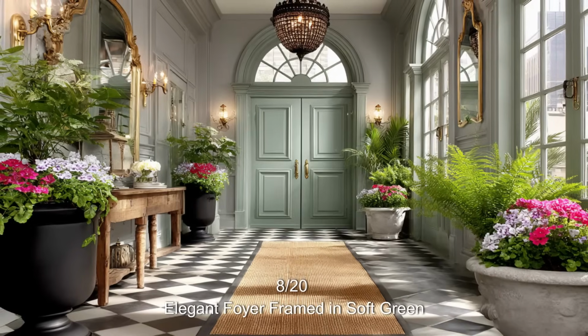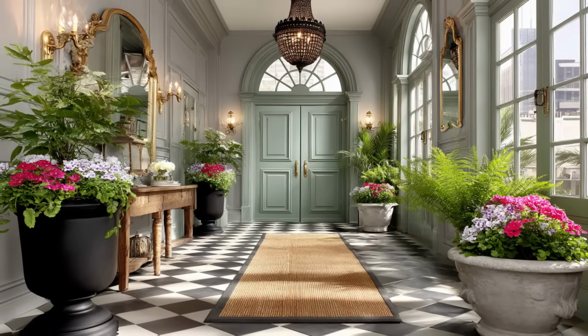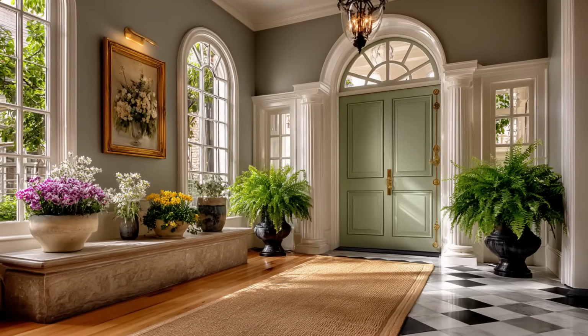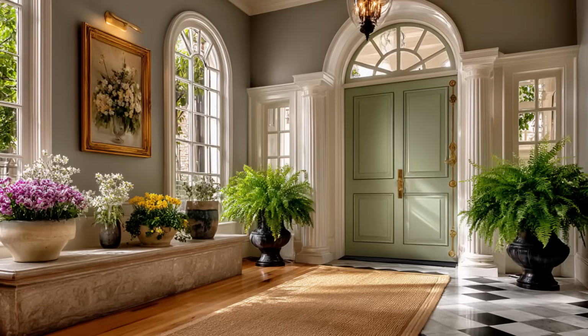An elegant foyer opens beneath a vaulted entry, where sage green doors frame stone planters of blooming pansies. Inside, a marble console stands beneath a gilt mirror, surrounded by soft candlelight and Morris wallpaper. Pattern, texture, and sunlight collide in a refined balance of spring vitality and vintage soul.